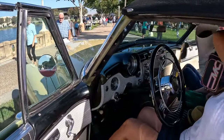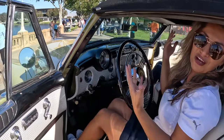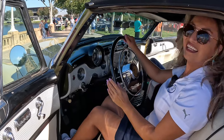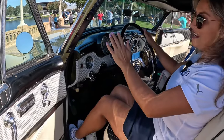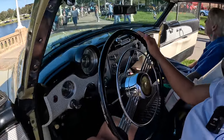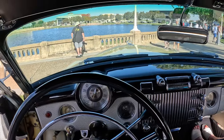Jean, this is magnificent. We should just leave Nick here and go for a drive, just me and her. We wanted to drive back to the hotel, but they won't let us out of here until 3 o'clock. Oh, no, you're hostage. Well, I'm glad you are. That way I was able to catch you loving this steering wheel. Isn't it nice? Look at this, everybody. So what were some of the features?